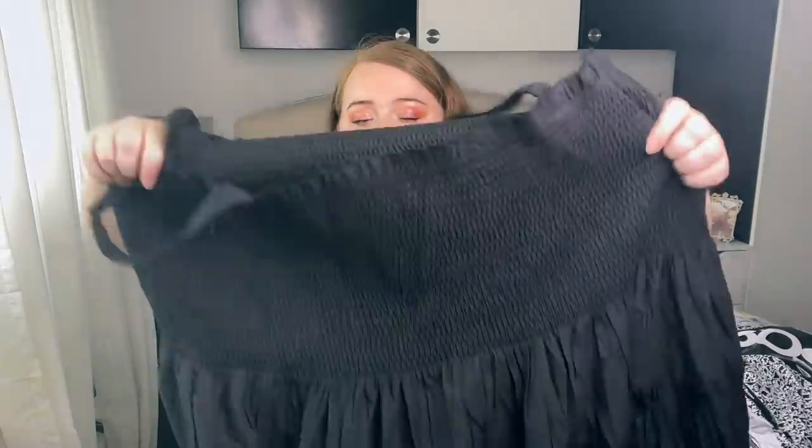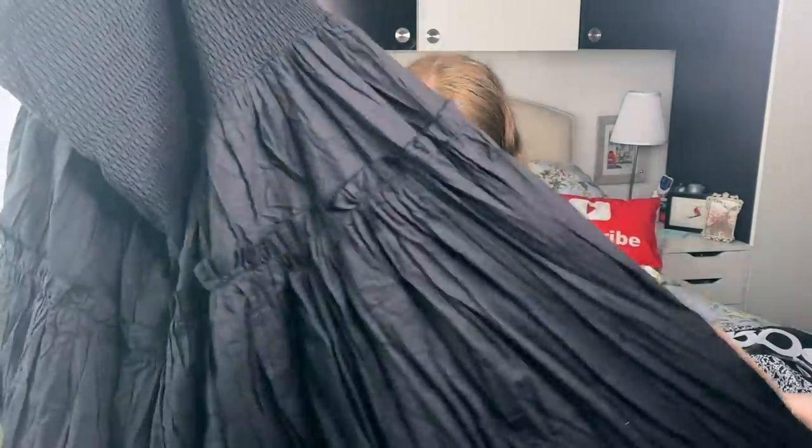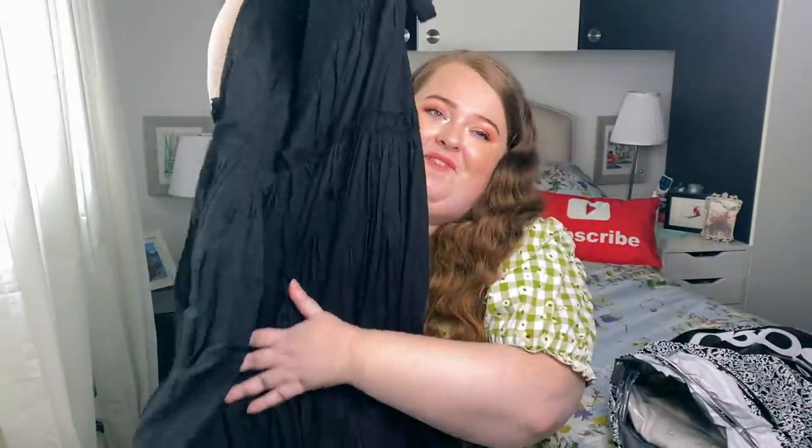I don't know how I feel about this dress. I feel like it's very, very dark. Obviously, it's black. But also, it's going to be really big. It's going to be a lot of black fabric. We'll have to see how it looks on, won't we? But, yeah, I'm not going to judge too much until I try it on.